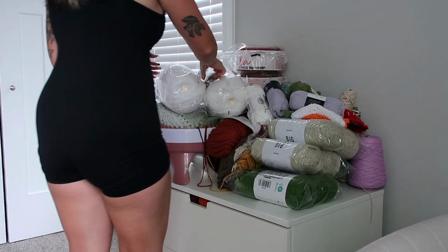Okay, so this is what we're working with here. I think I'm just gonna start with taking everything off of these drawers and out of the drawers, and then I'll move the new cube shelf in, and then we can organize it by cotton and then acrylic, because that's really all I have. And then I think I might do it by rainbow order, but I don't really know what colors I have. So that's why we're doing this, but let's just move everything out.